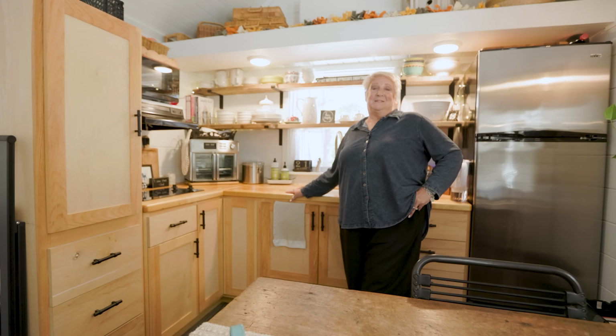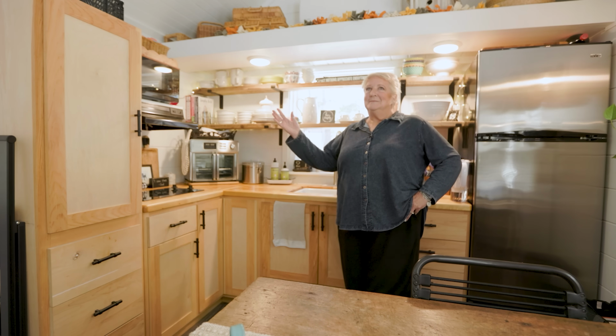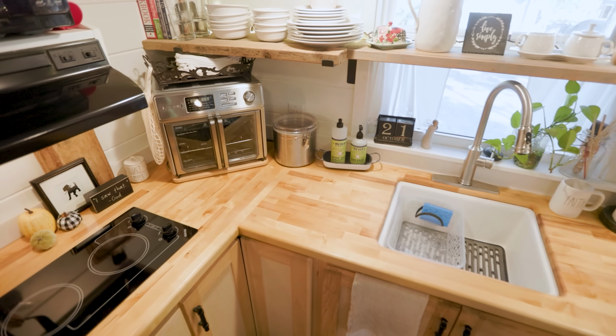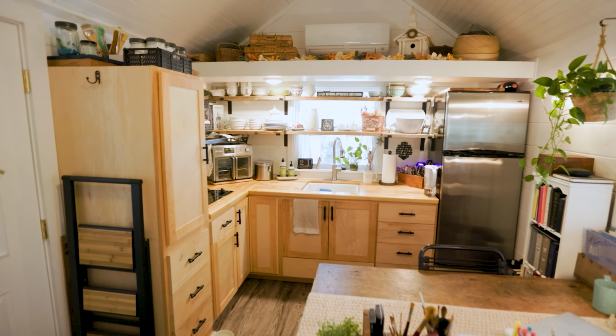I do love the simplicity of the kitchen. And when I come down in the morning, I love looking out the window at our cute little community here, and it's just a great way to start the morning.